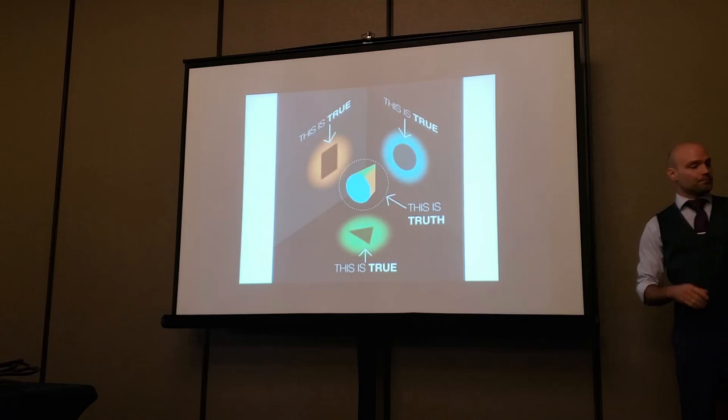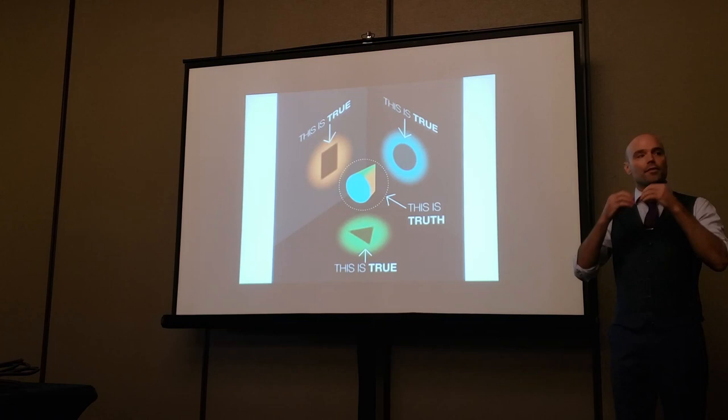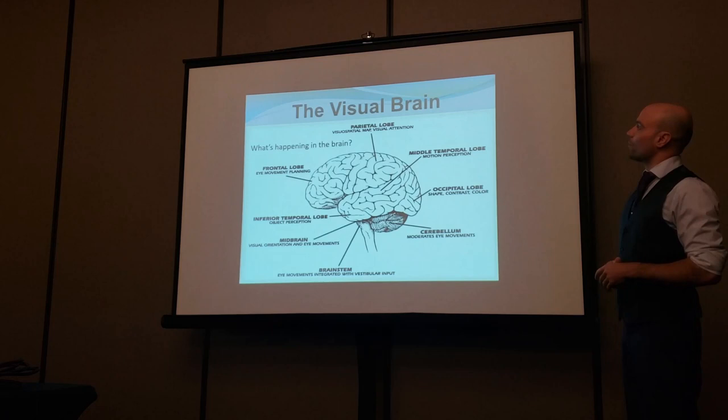So I'm going to show you a little bit about what's happening in the brain, because like a lot of the sciences and arts, there's certain parts of the brain that deal with math or learning, music, stuff like that. So here's a breakdown of the brain. There's this part of the brain, the top, called the parietal lobe, and that's the part of the brain that deals with visual spatial mapping.